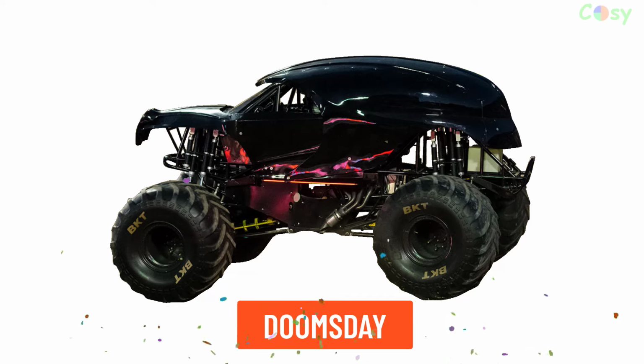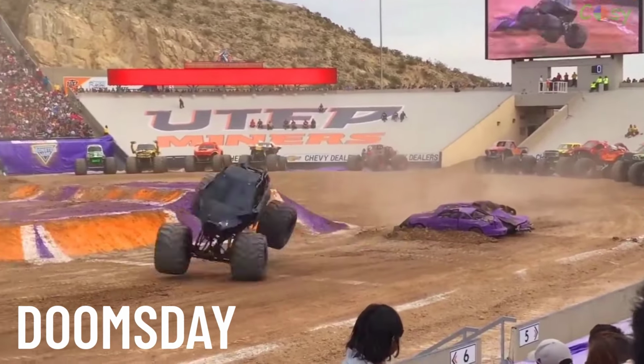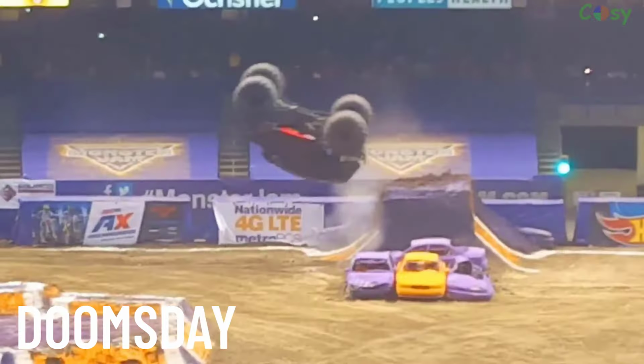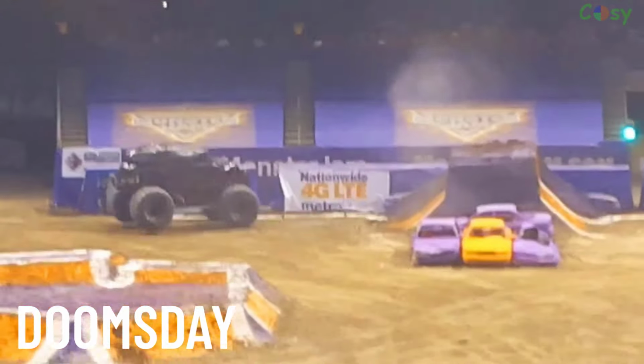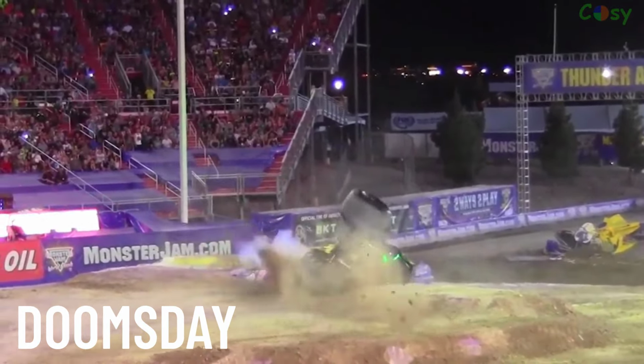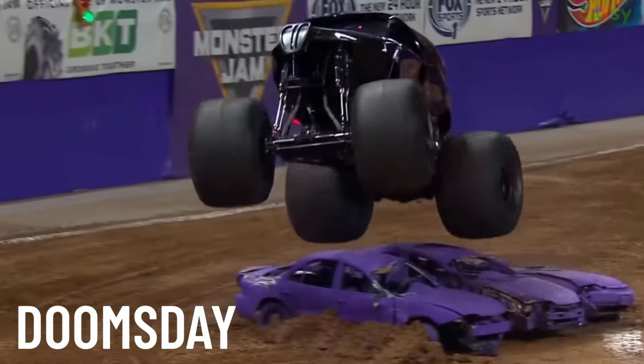Doomsday. Drawing inspiration from the villain Doomsday who once battled Superman, this monster truck has a rugged design with sharp, edgy details embodying danger and destructive power.